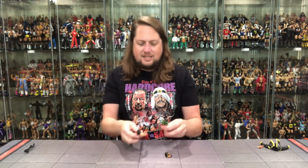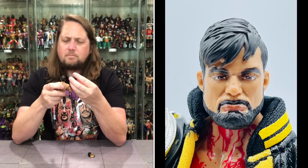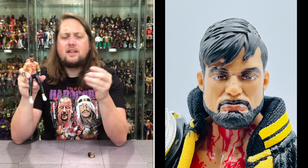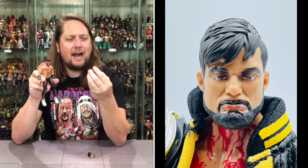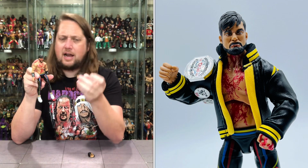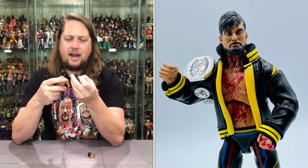And then we get extra heads here. We did mention he does have one head sculpt that is plain Jane. What's interesting is if you handed me this with or without blood, I would know it's Wheeler Yuta. This regular head without blood, I don't think I would know. It kind of looks like him, kind of doesn't. It just looks different. So definitely an interesting head. I'm not sure I could tell you this is Wheeler Yuta right off the bat, though. That's for sure.